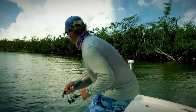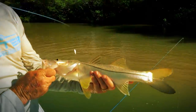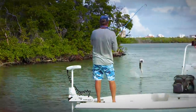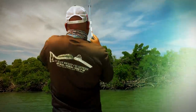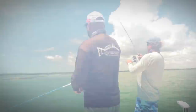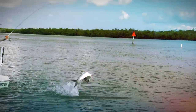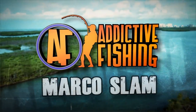Sean. Got it. Nice. Tarpon. You got him a grown one. Little snook. Nice tarpon, man. Get out of there. Redfish. Oh, nice redfish. Hey, and it's a trout. We did it. We got the grand slam.